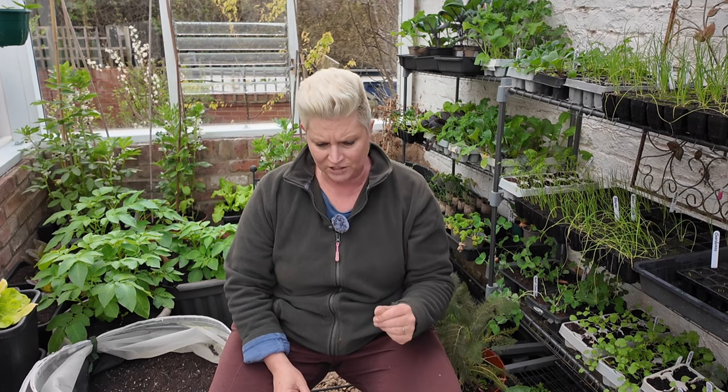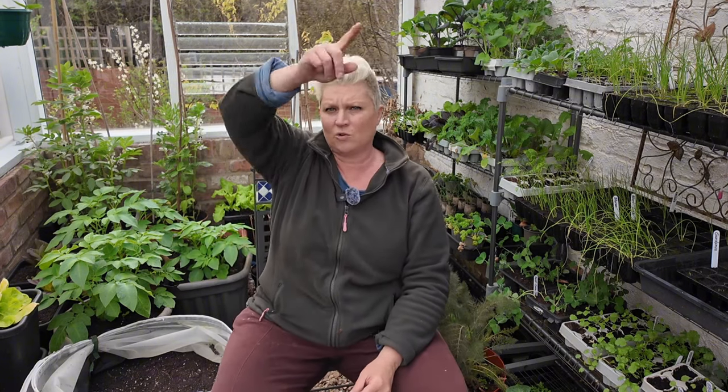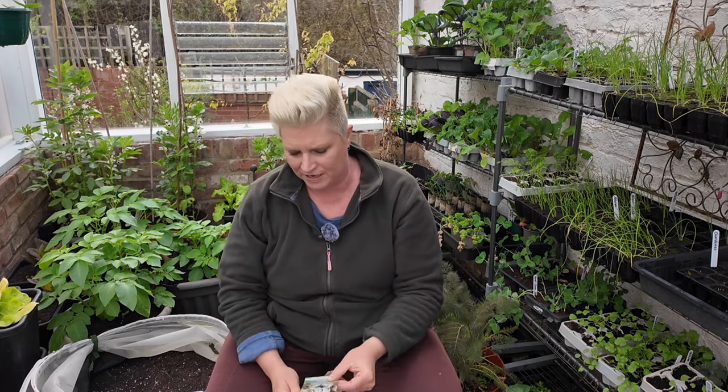My first batch is going to go here in this greenhouse. I'm going to grow them up and around and all this kind of business in the greenhouse. So that's my first batch of little squash. It's not my main batch of squash. That comes later on in the month.